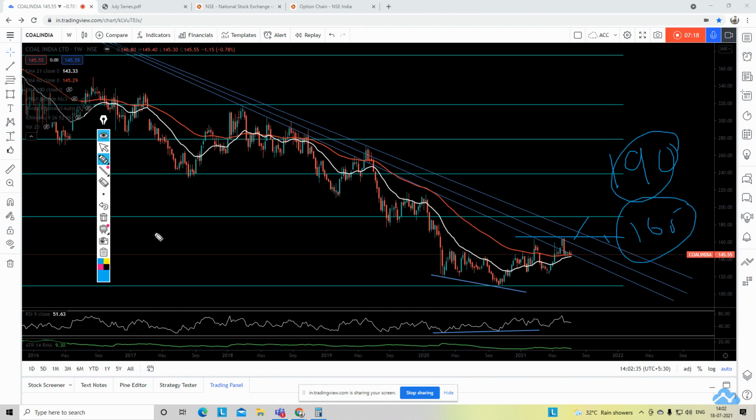So why am I discussing this? Only because of the risk reward factor. It may touch 165, it may go to 155, it may go to 190, it may go beyond that, or it may cool down immediately, it may reverse also, it may have some knee jerk reaction. That is also a possibility. We cannot rule out any possibility in the stock market.